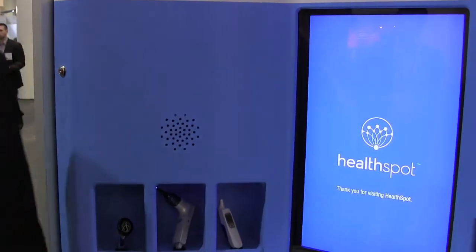Good afternoon, my name is Dave Siebenoller. I'm the CIO of HealthSpot. HealthSpot has developed a medical kiosk that has been built and designed to extend access to care for primary care visits into rural and other health system network access points.